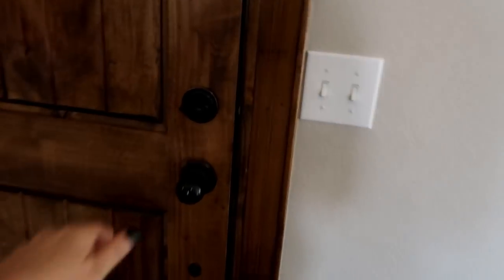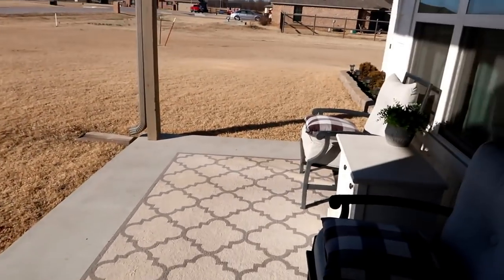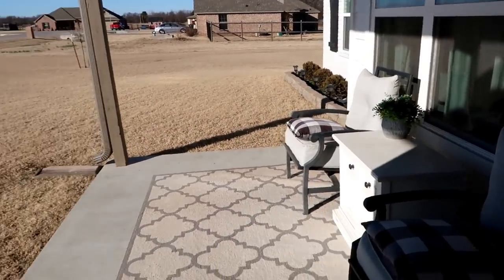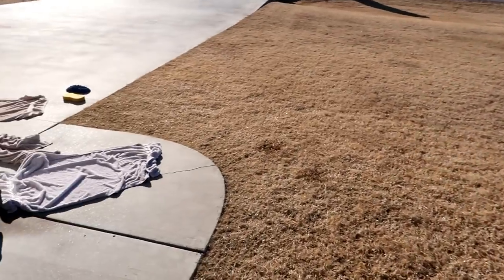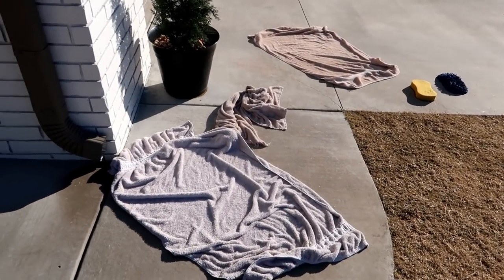Okay, now we're gonna head outside. I've been needing to do just a few things out here. My pillows have fallen, my plants moved, we were out here sitting. I know there's gonna be a lot of shadows, sorry. And then Chase washed the car yesterday and we forgot and left all this out, so I'm gonna work on this area.